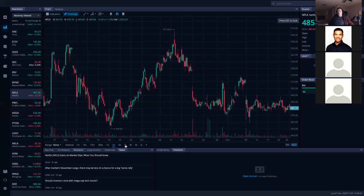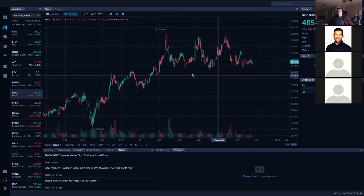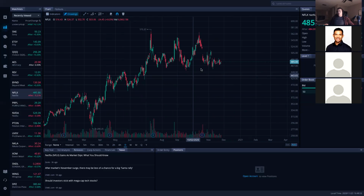And of course, the swing. So I go back to the day. I like to go back to the dailies. Okay, and you can see that there's support and resistance right here.